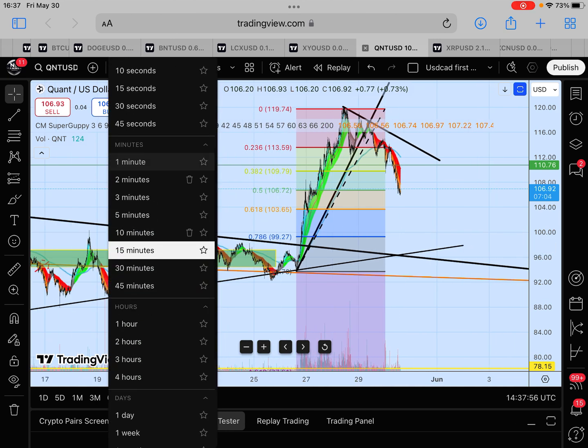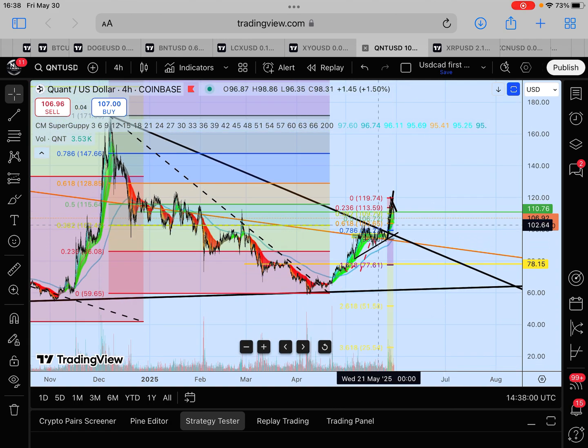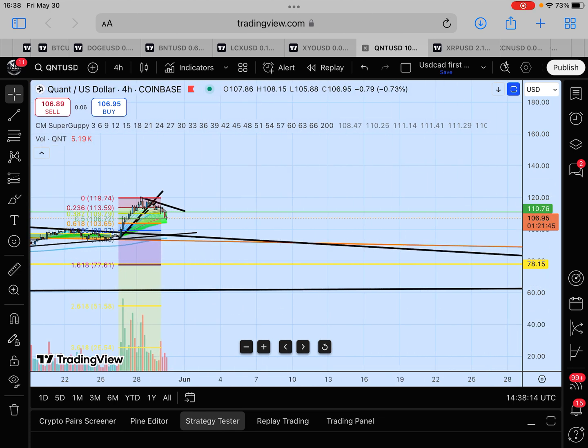When looking at the bigger picture in the 4-hour chart, we were waiting for it to break this trend line. So to consider this as stronger support, we do want to see it come down here and touch that 200 EMA as support, get some higher volume happening down around the bottom, and then eventually start moving back upwards. We did have a nice scalp with QNT. I hope you guys enjoyed that. Anywhere from 2.5% to 5% if you got in a little bit later.